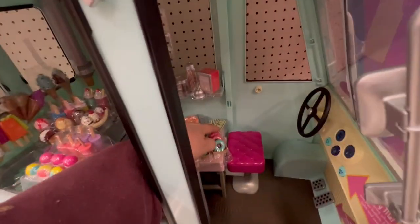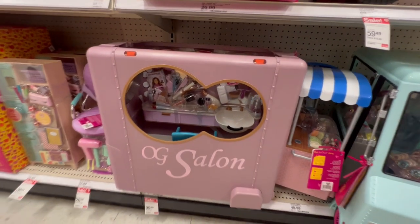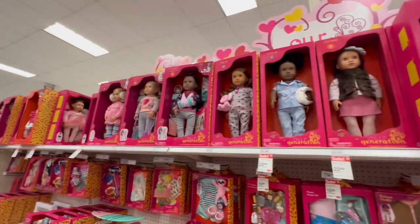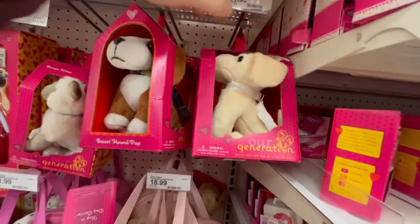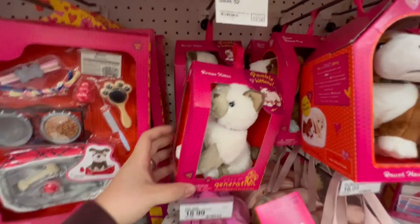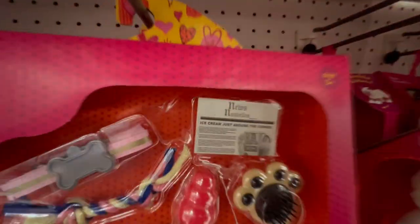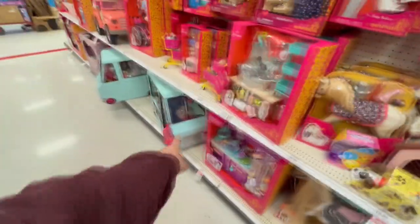They even have fake money in here, so you can make your Our Generation doll drive around and sell ice cream. They also have an Our Generation salon that comes with all kinds of the salon pieces. Here's the Our Generation dolls up here that go with those toys. They even have some Our Generation puppies. Look at this. Golden Retriever, Basset Hound. Here's a Burmese Kitten. And they have pet care play sets. And check this out, ice cream just around the corner. That's like a cheeky little reference to the ice cream machine down here.